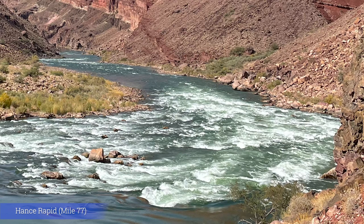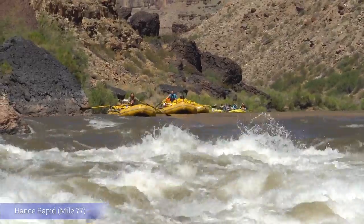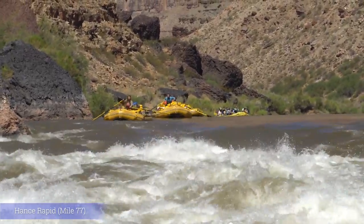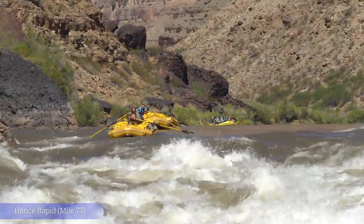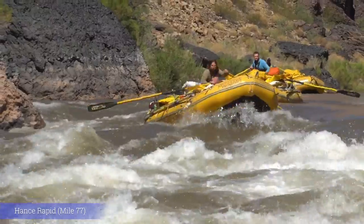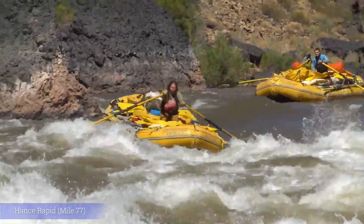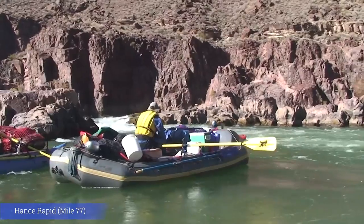To guard against these risks, the best thing we can do within a trip is always have others in position to rescue. And the best way to do that is to always run tightly in groups, spaced maybe 20 seconds apart. Consider having strong rowers in both the lead and the sweep rafts, making sure that the sweep carries the major first aid kit.